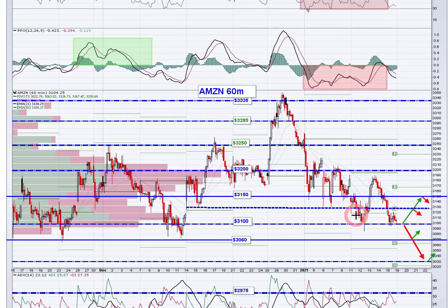Amazon. If you look at the daily chart, 3,100 is the midpoint of the large consolidation range that Amazon has been in the last 4, 5, 6 months. So this 3,100 level is rather important. A break below puts price on the lower half of the consolidation range. And just from a technical standpoint, once you cross that midpoint, the technical target becomes the bottom of the box, which is down towards 2,950. So 3,100 is definitely the pivot.